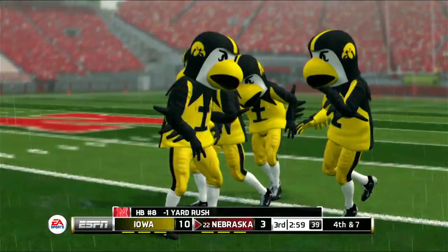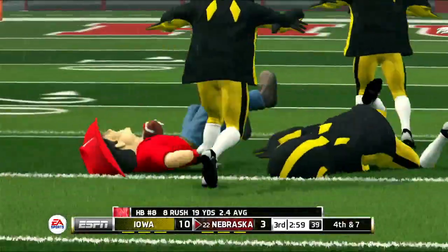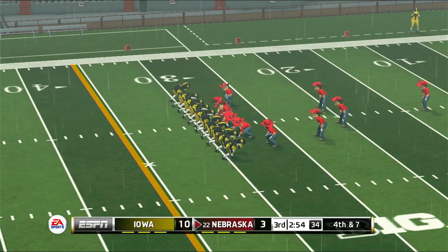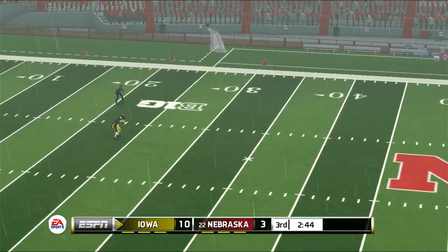With a run, and he's going to be stopped short. Loss of 1 yard on the play. Fourth down. It looks like they're going to go after this punt. Oh, excellent punt.